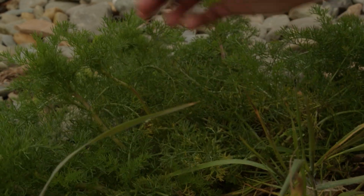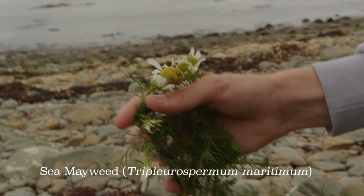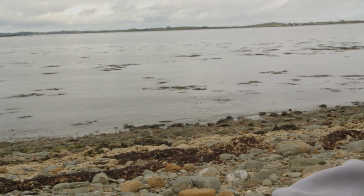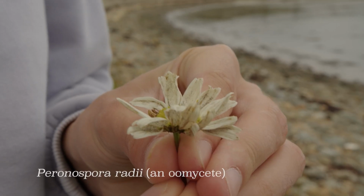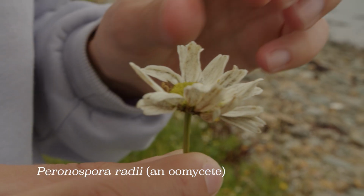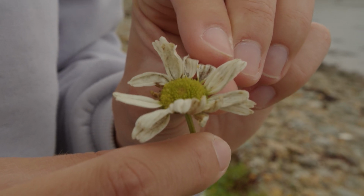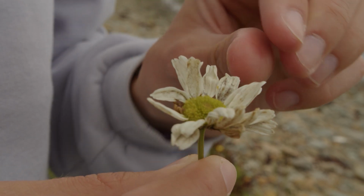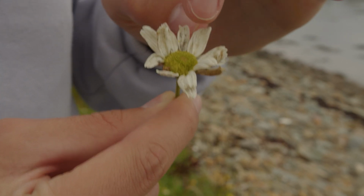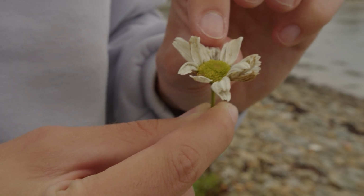What plant is this that it's on? This is called sea mayweed. It's in the daisy family. Oh yes. It's quite a common one on the rocky shore, all around Ireland really. Go for it. It infects the whole plant of sea mayweed again, but you can only see the symptoms in the flowers, and it forms this greyish down on the ray florets, which look like petals, but actually this is a whole head of flowers. They're really tiny, so the little yellow ones are disc florets, and then these white ones are ray florets.